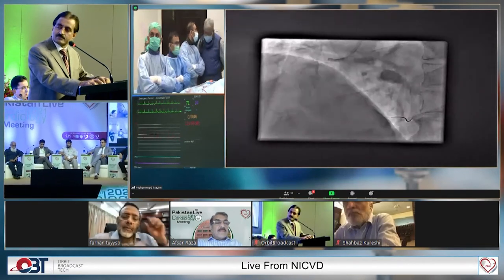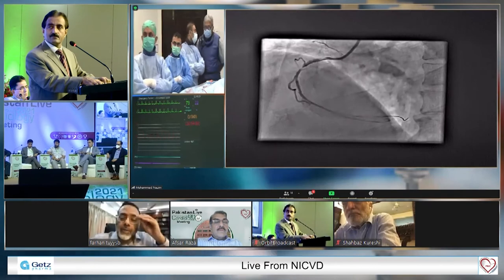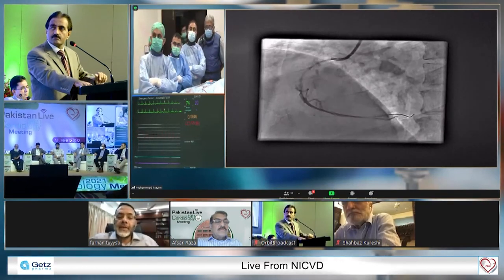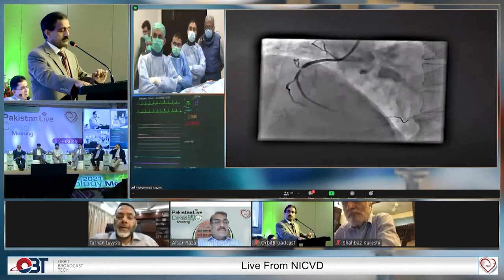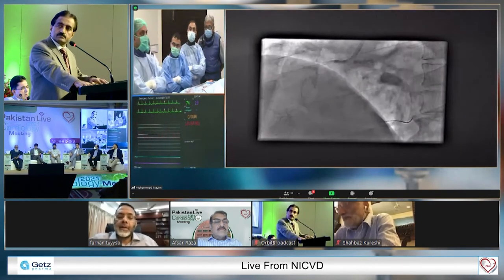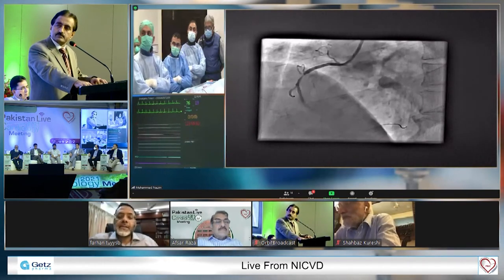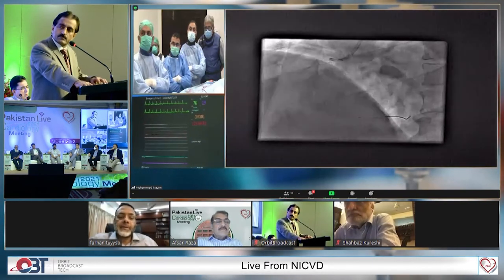I think in such patients, one has to remember that RCAs generally look smaller in the setting of acute MI. You have to give plenty of nitrate just to get the right size of the RCA. So I would just request the operator, did they give some nitrate to this patient?